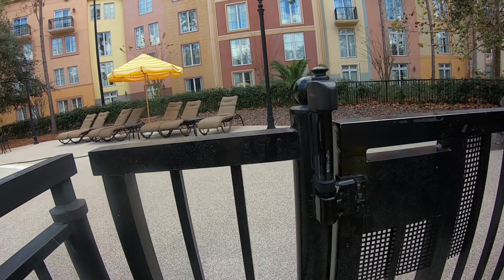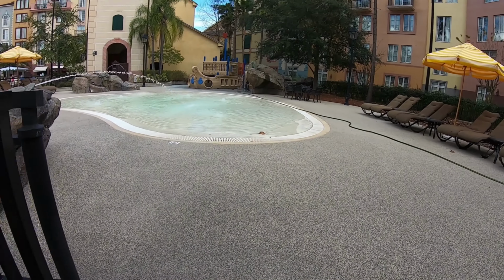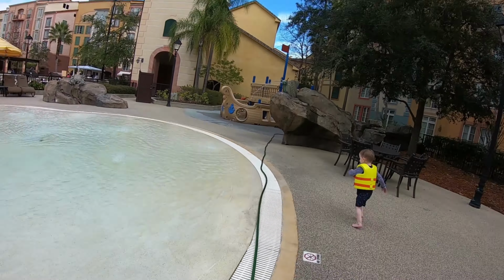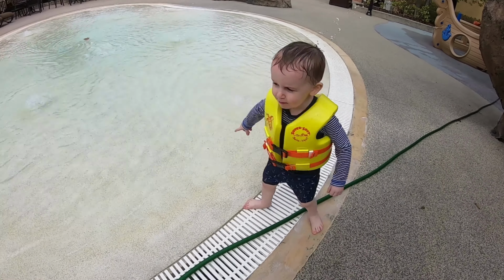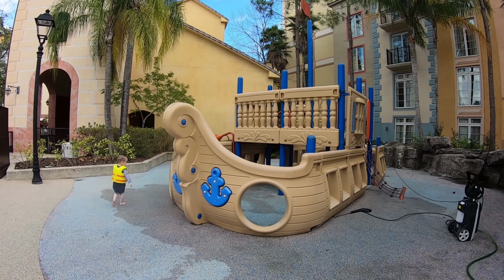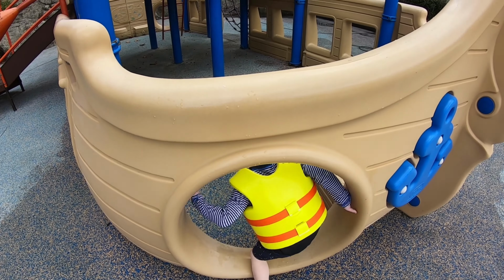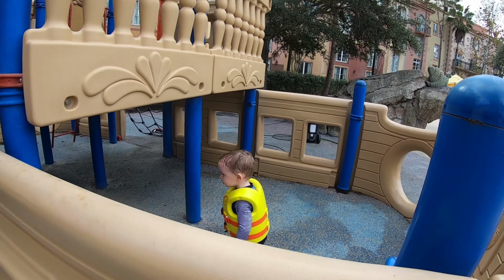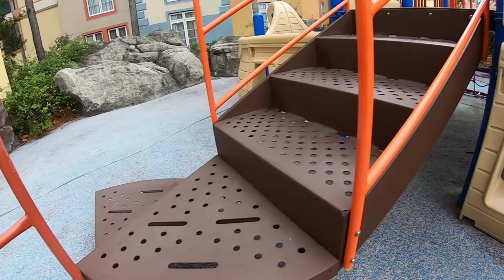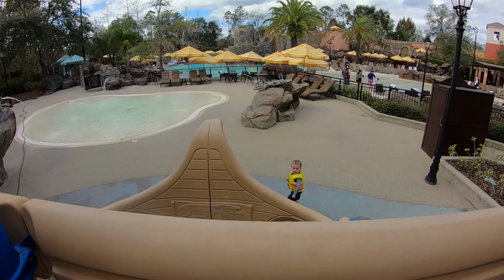You ready? Go ahead, baby. Let's go. What's this? It's a playground. Come on. Playground. This is a safe place. You can go in there, even for young children, to splash in the water. There's a pirate ship. You can go in there, yeah. You can explore. And there's a lovely view from the top.